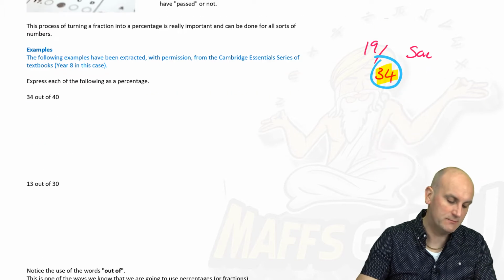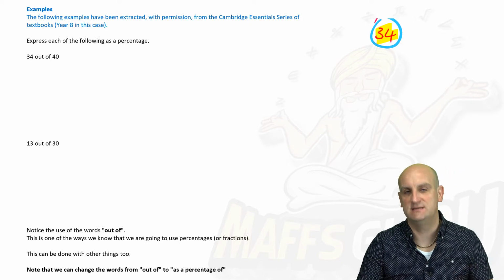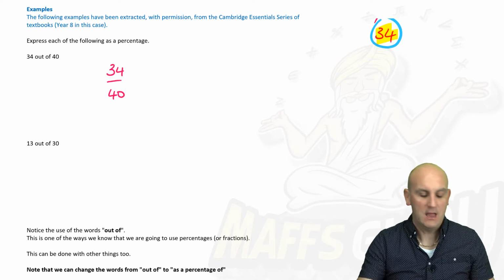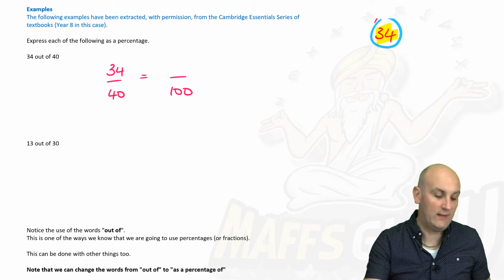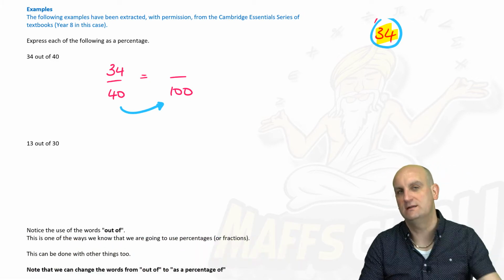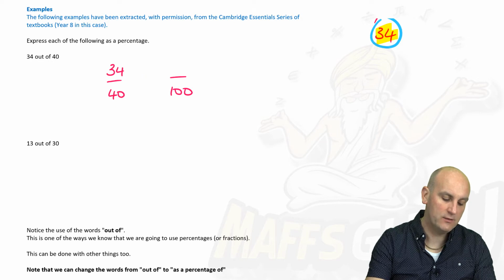Okay, so here are some examples of previous work and questions relating to this now. Express each of the following as a percentage. Now, when it says express it as a percentage, we know that 34 out of 40 can be written that way. And when we want it as a percent, we want to turn that into a number divided by 100. Now, obviously, in previous videos, we were looking for some number or some easy way of getting from 40 to 100. And no, you don't add 60. But this isn't necessarily that easy here, so there must be another way of doing it.